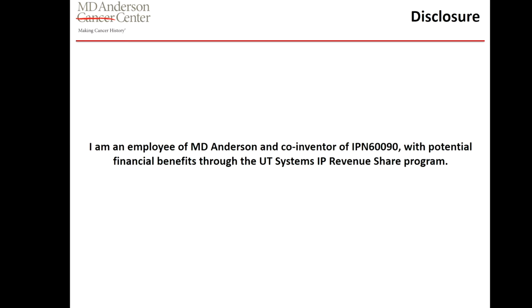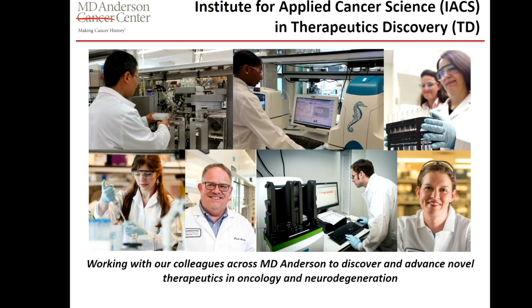The program I'm going to talk about today was partnered with a pharma company. There are milestone payments associated with the deal that go to MD Anderson. I am an employee of MD Anderson, a co-inventor of the final molecule with potential financial benefits through our revenue sharing program. So I'm representing the Therapeutics Discovery Division at MD Anderson.